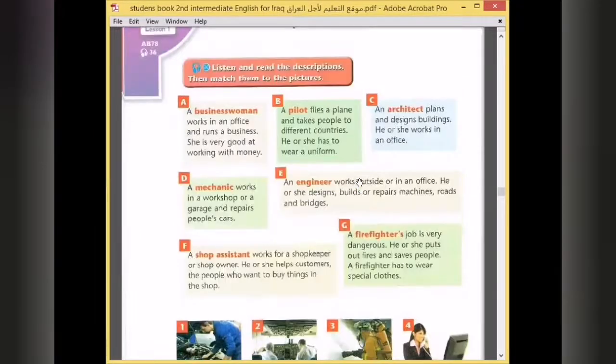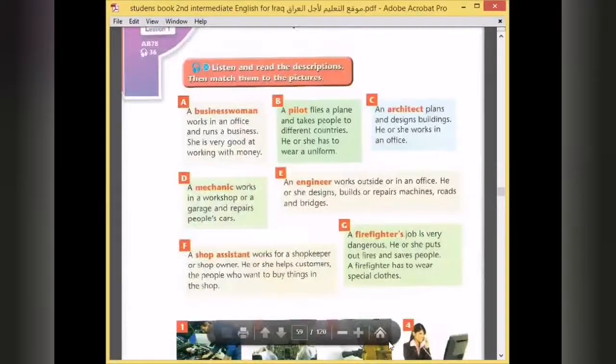So here we have definitions of each job, right? Now I want you to describe each of these jobs. So as a homework, I want each one of you to choose three of these jobs that you find on page 62 of Lesson 1 of your student's book. Choose three jobs and describe them.